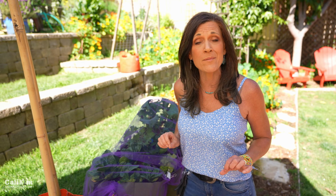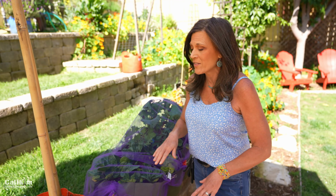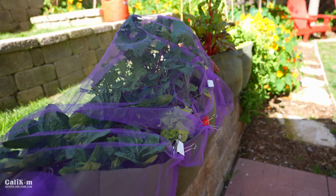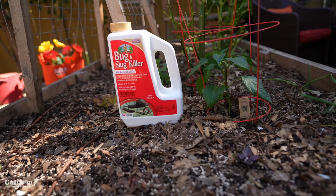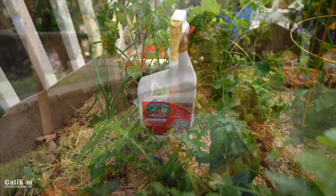Remember, when pests come into your garden, it's not your fault. It's going to happen at some point during the growing season. And I really wanted to get these 3 methods to you: the offensive method of covering your garden beds, going on the defensive with the bug and slug killer and the dead bug brew. I wanted to get these to you early in the growing season so that you were armed and ready with some solutions to help protect your vegetables from pests.